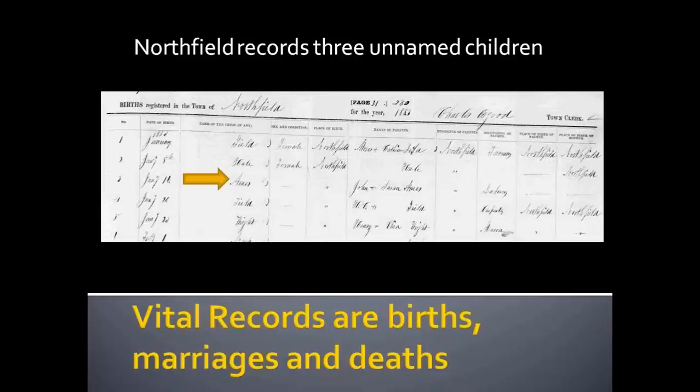And as you can see in the third column, only a few were marked whether they were female or male. But we can see that John and Susan's name is there, and it's in the right time period to have been little Wallace's birth. So we believe this is his birth record, right there in Northfield. Similarly, I also found the other 2 children in the Northfield records.